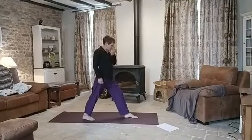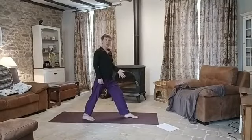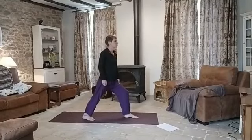So make sure that you've got a stable base with your right foot. Make sure that it's facing forwards. Spread the toes so you're gripping the floor. Engage your leg muscles.